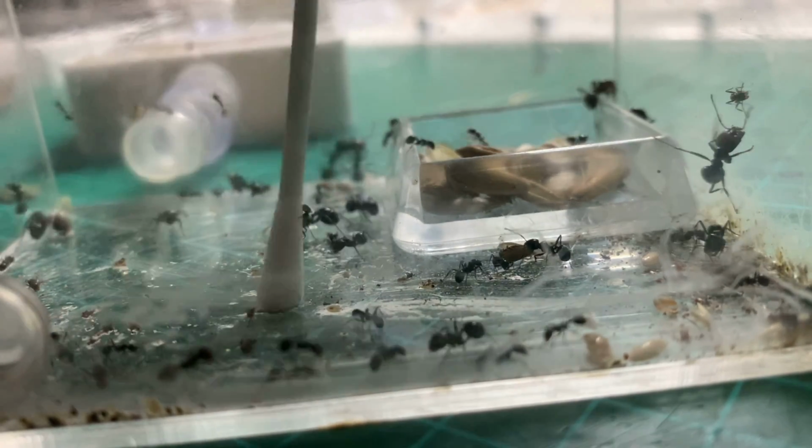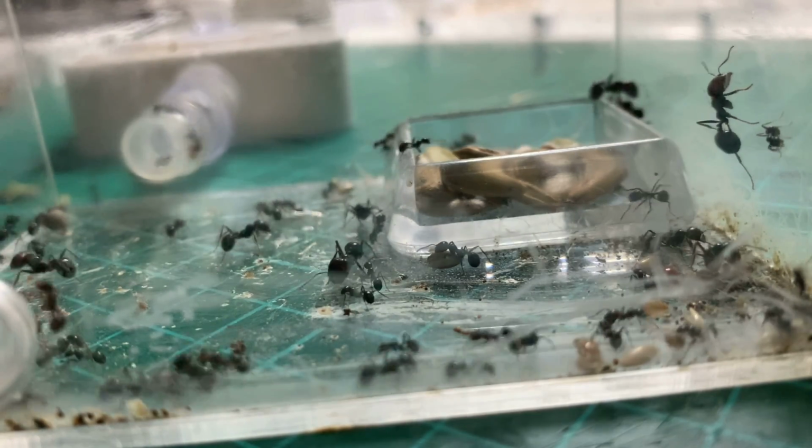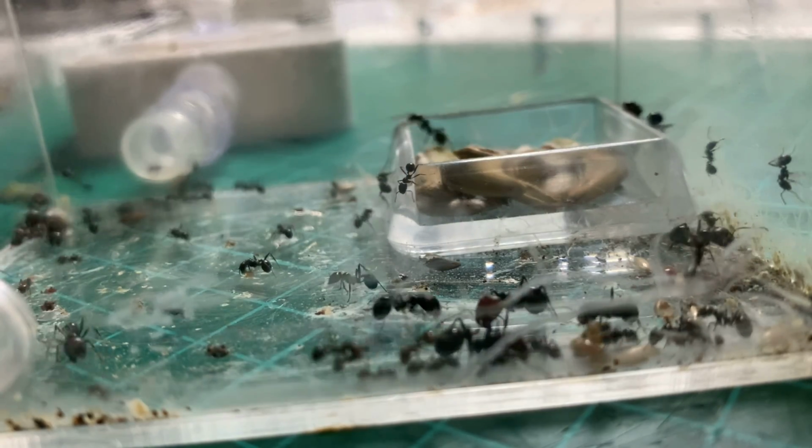I'll flip the cotton bud around, and I keep wanting to say Q-tip. I don't know why. I never use that word in normal life. Why do I want to say it now? It's confusing me.